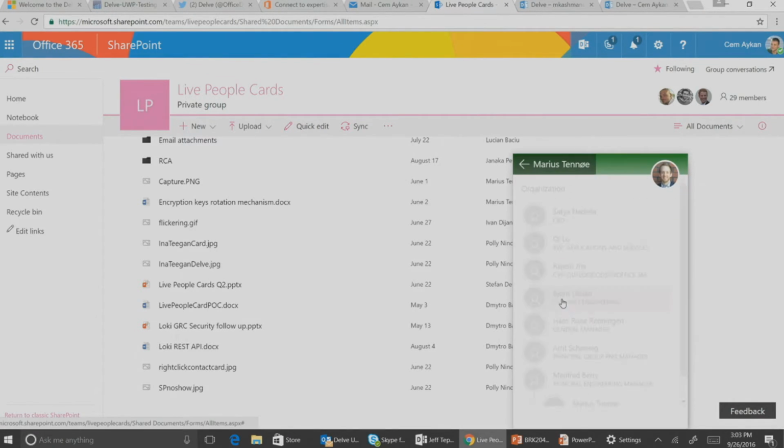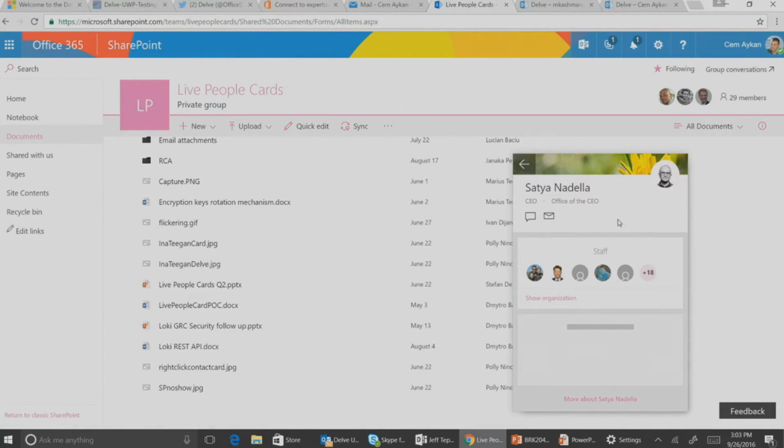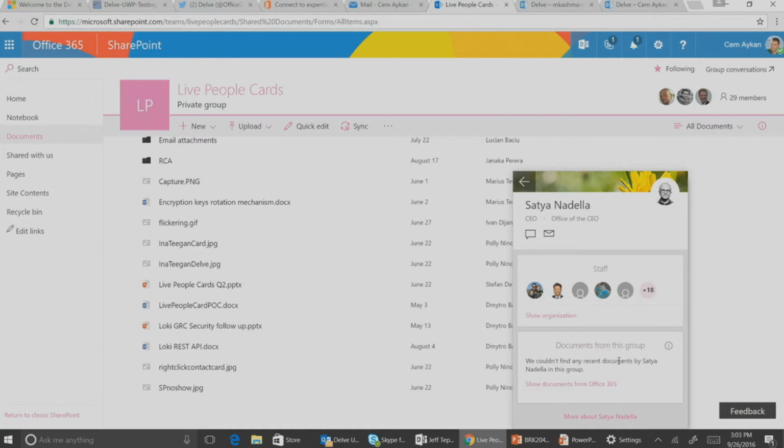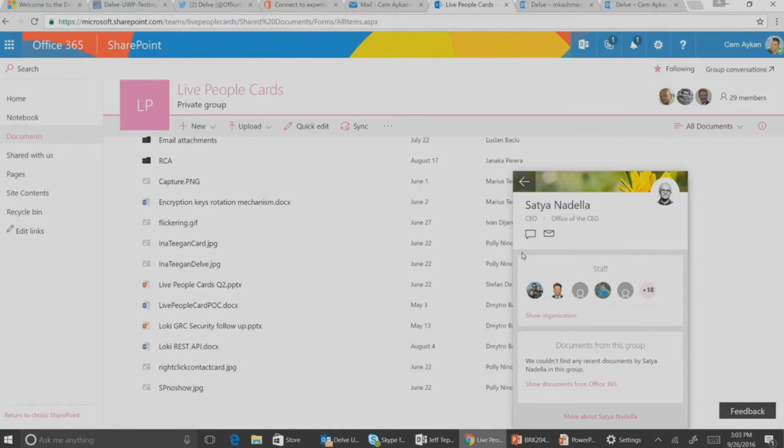Okay, so in this case, I was looking at Marius's org chart. But what if I wanted to see Satya's card? Who wants to see Satya's card? So I click on Satya. And as you can see here, Satya has not shared any documents with me. So it's based on privacy. I don't see anything that he's working on because he hasn't shared with me. I see that this is his staff, which is part of his org chart since he's on top of the food chain. Everybody else reports to him.